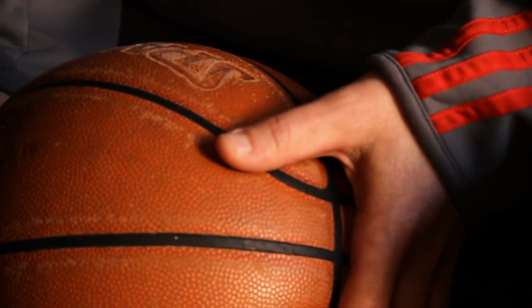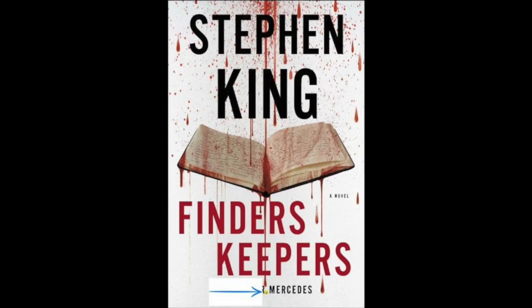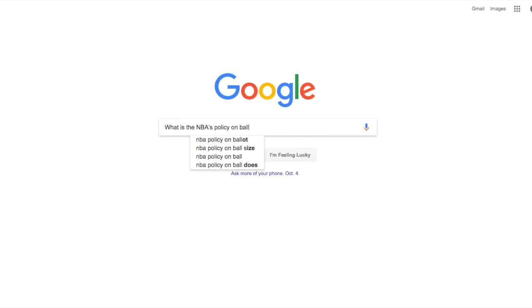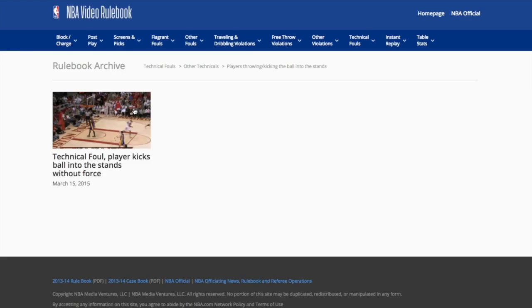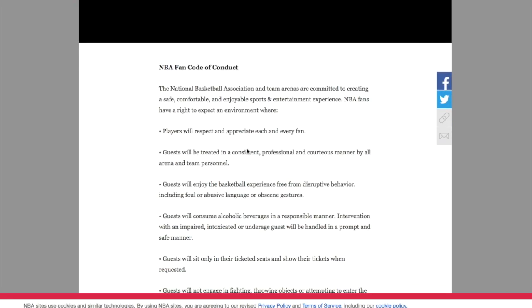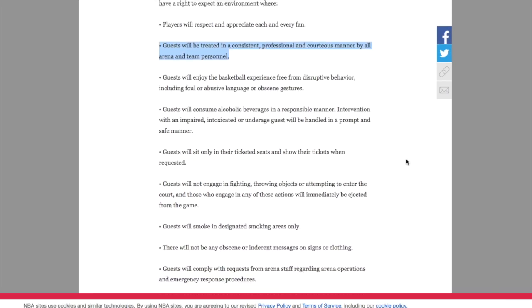So that seems like a pretty good reason that a fan can't keep the ball, but let's look at the legal reasoning behind why the NBA can keep your hands off their large, sweat-covered balls. First, I searched for an official policy from the NBA, and there isn't one. There is only the official NBA fan code of conduct that was put in place after the Malice at the Palace and is actually enforced when dumbass fans run their mouths, etc. So nowhere in writing does the NBA explicitly state you can't keep the ball.